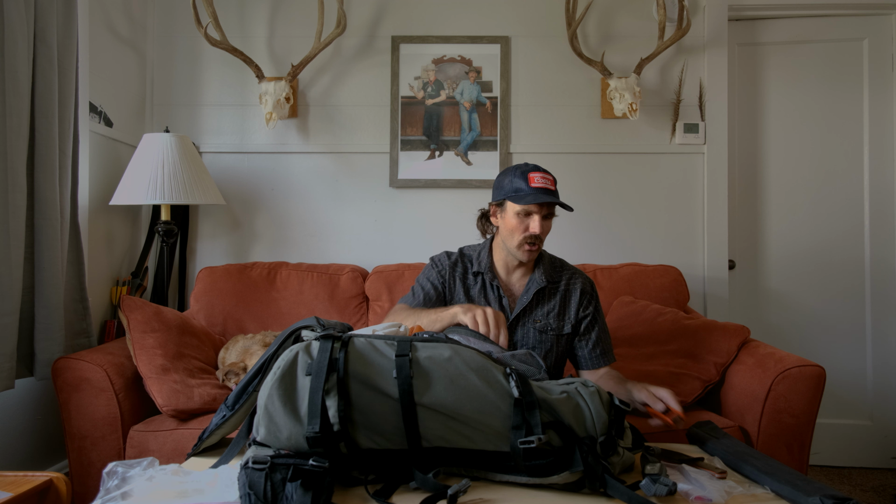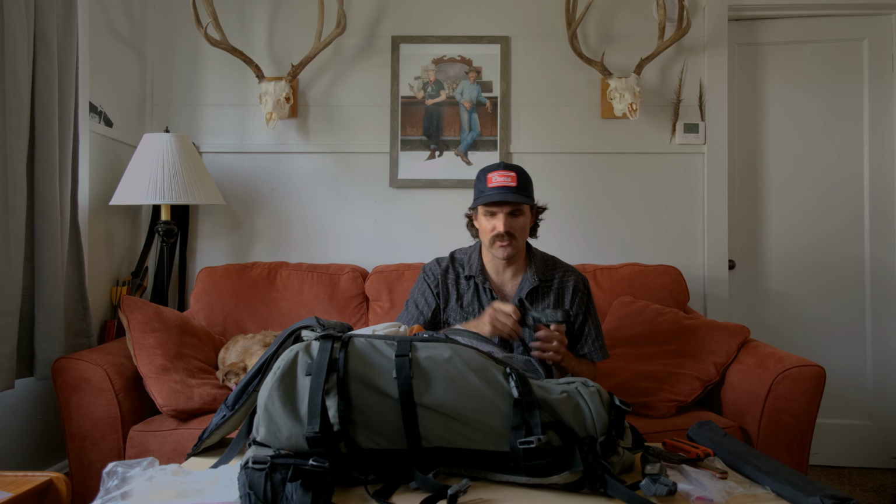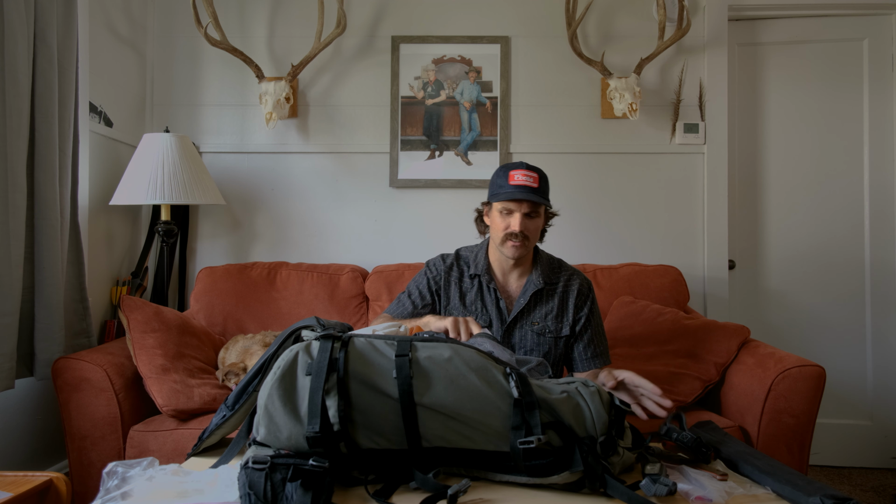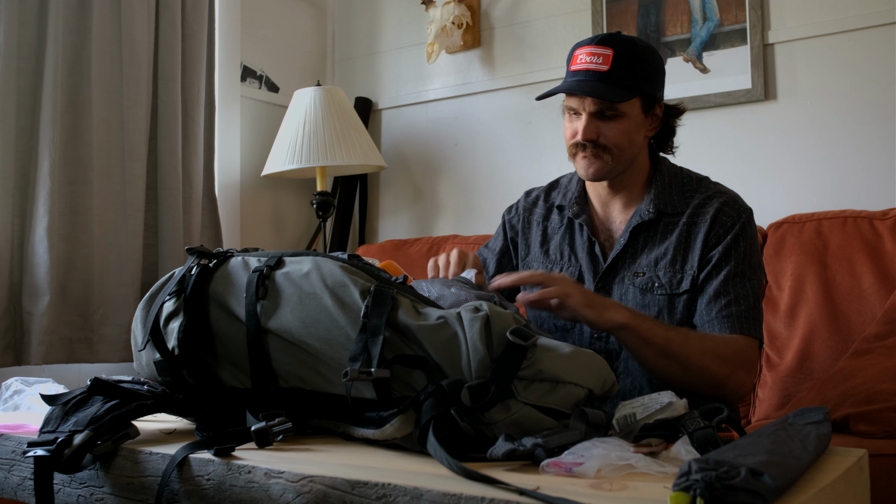Allen wrench for my bow, extra release for my bow. Don't want to go into the woods with just one of these. Tourniquet, in case of emergency. I'm walking around with a bunch of sharp pointy sticks. God forbid something happens. Tourniquet.